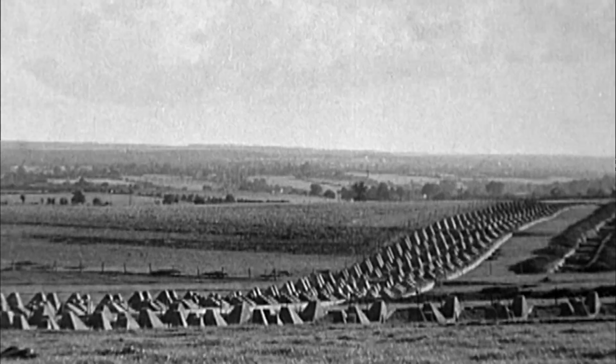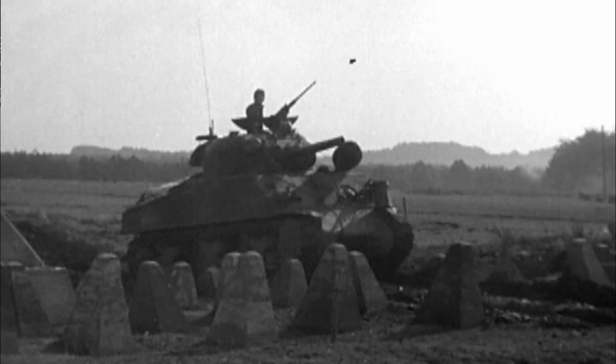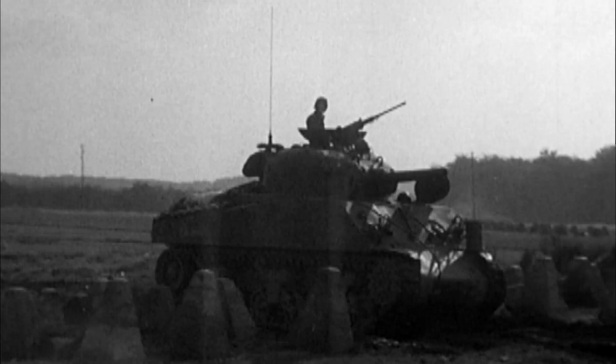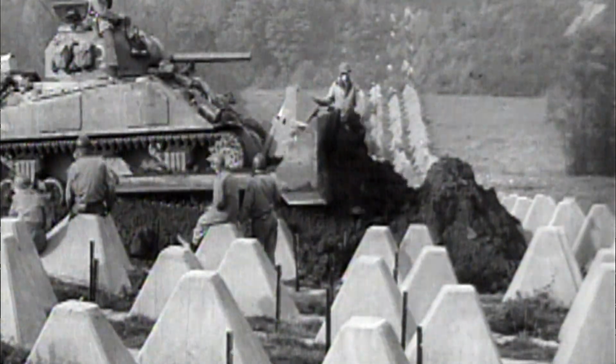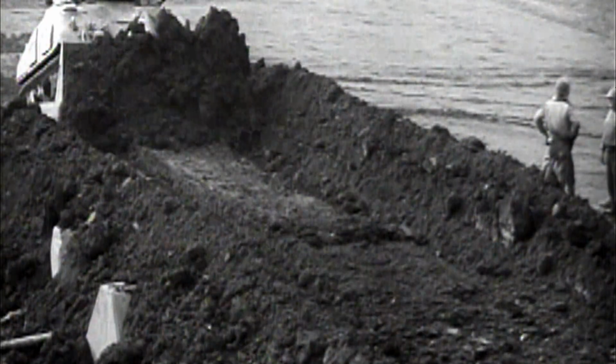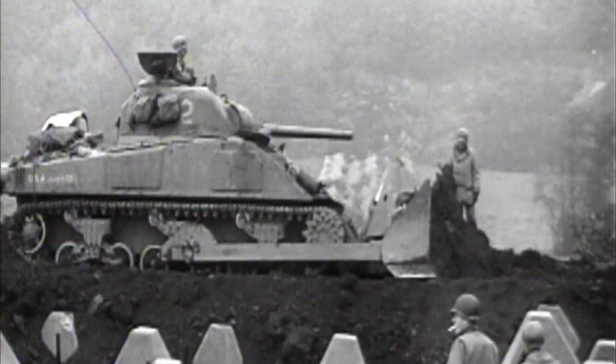advanced scouts from the 3rd Armored Division discover weak spots in the line. Then they come up with a simpler way to get through the German defenses. They brought up bulldozers and bulldozed dirt up over the Siegfried line so the other tanks and trucks and everything else could run up over the top of it just to push more material and more people into Germany.